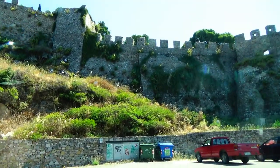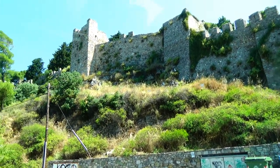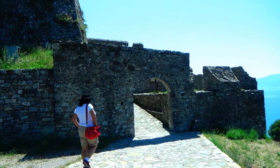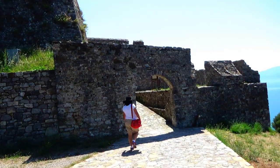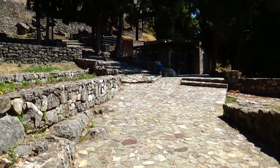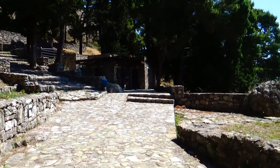Okay, guys, now you can see the Venetian castle wall. We're gonna be parking here and we'll be going inside. Alright, guys, so this is how we're gonna get in through this little gate. Then walking through a few more gates, you can see this area.